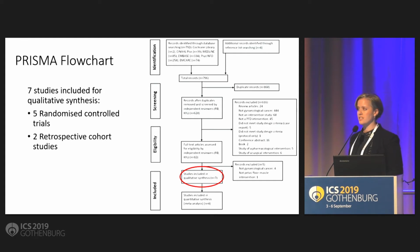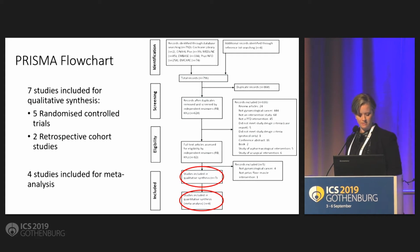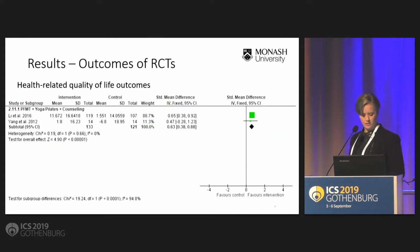The quality of the RCTs was low to moderate on the PEDro scale, and the quality of the cohort studies was moderate on the Newcastle-Ottawa scale. Due to differences in treatments, only 4 studies were meta-analysed. So our results will be presented in forest plots.